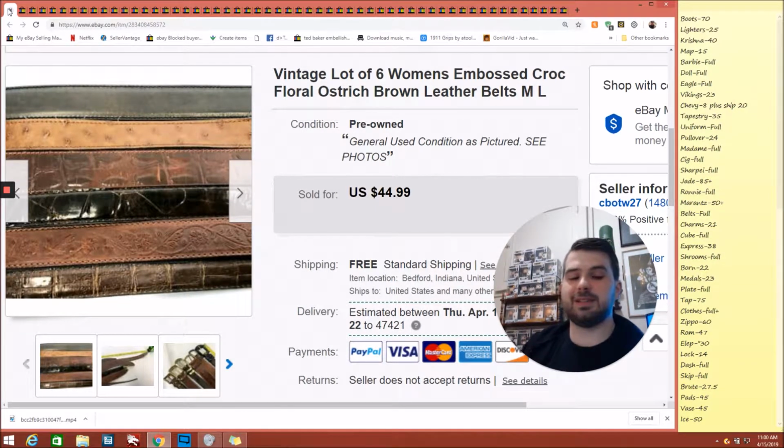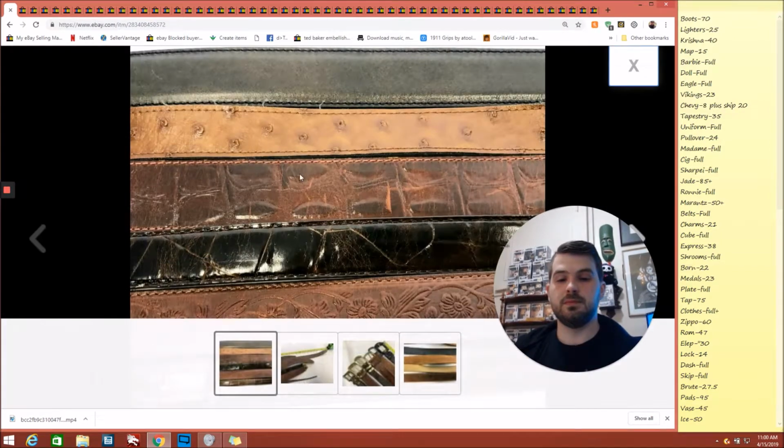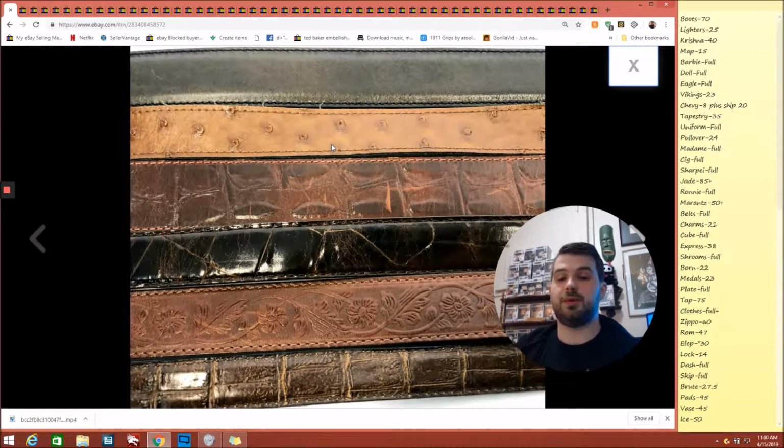I have had these belts forever. I didn't want to mess with them or go through them. I had like 3 flats of belts that I bought at an auction, and I thought they were going to be better quality than they were because I bid on them online. And when I got them, they weren't the best quality belts, so I just had them sitting around because I didn't want to go through them or mess with them. But I pulled 6 of the best leather ones I could find out and just laid them out like this, and somebody paid full price, $44.99. They're women's belts. And just like I said, when I do long stuff, I always just take a picture of a cross section of it.